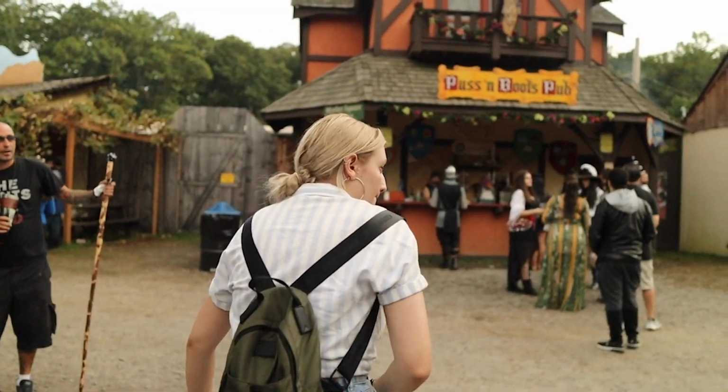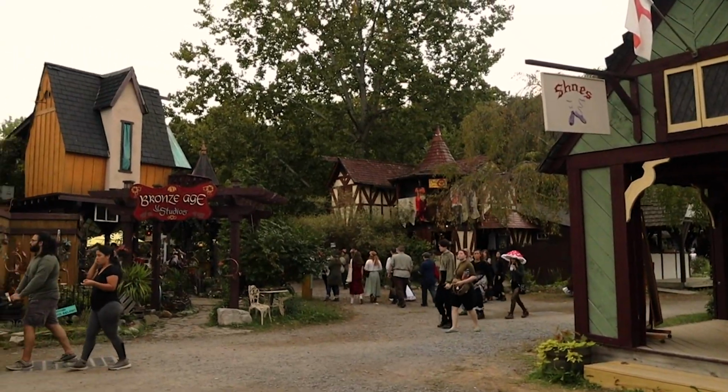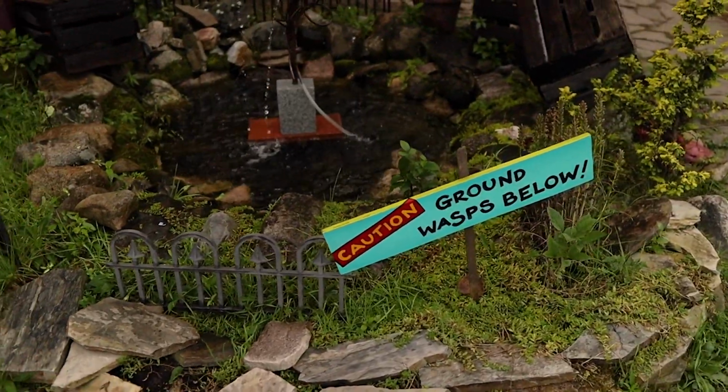Jess wants to go to the Puss in Boots. Oh my god, my biggest fear.